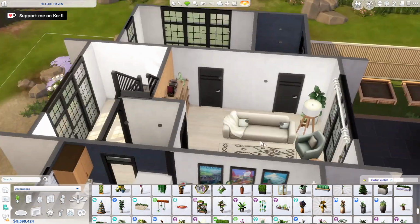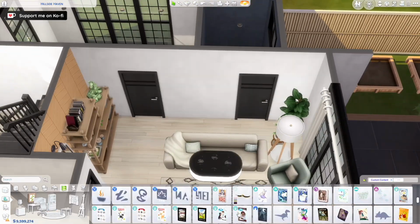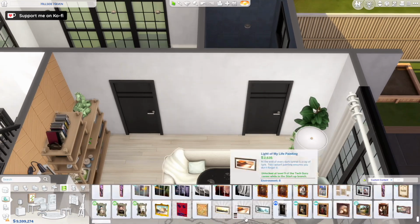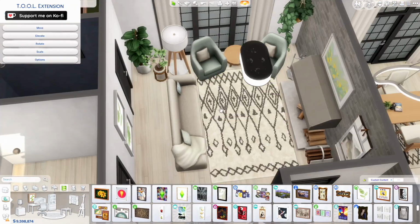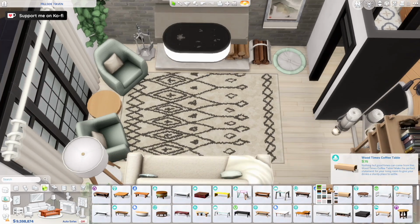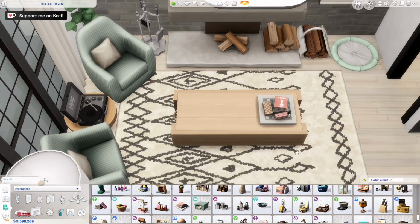Anyway, here I created a bookcase sort of area. I used a bookcase from Snowy Escape, which I really like, and it matches the color scheme that I am going for, this very warm wood tone. I am placing a coffee table now, which is from high school years. Again, I really love that one.